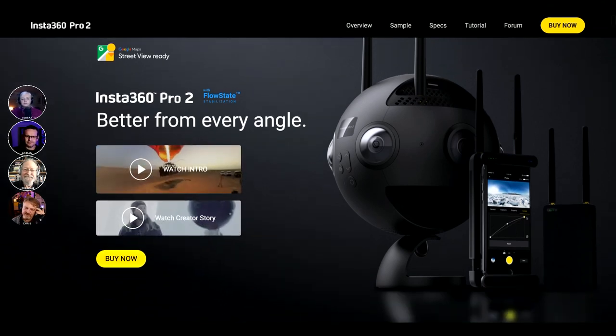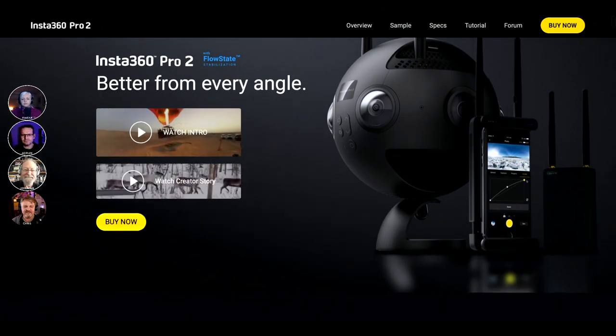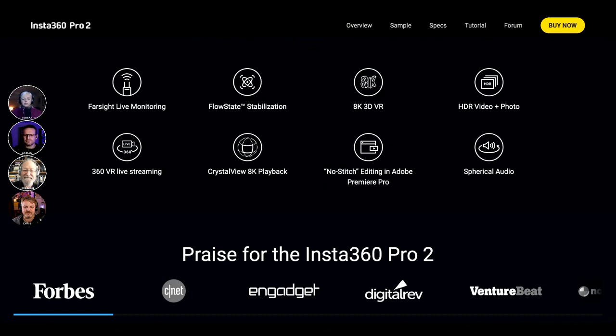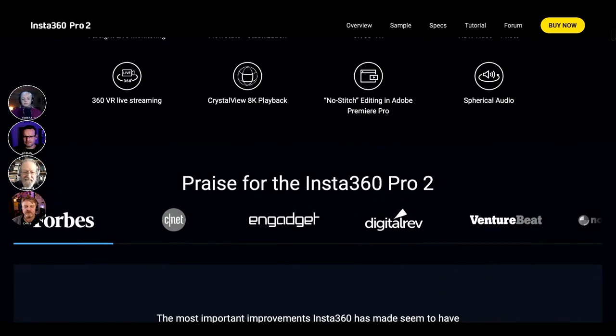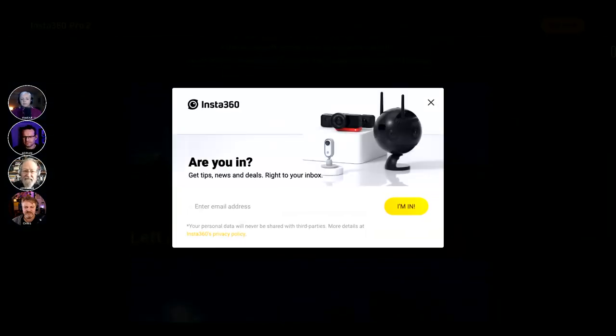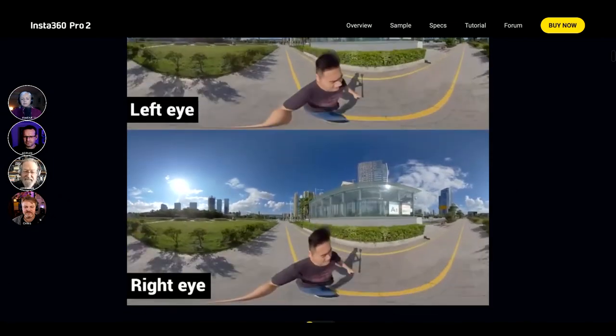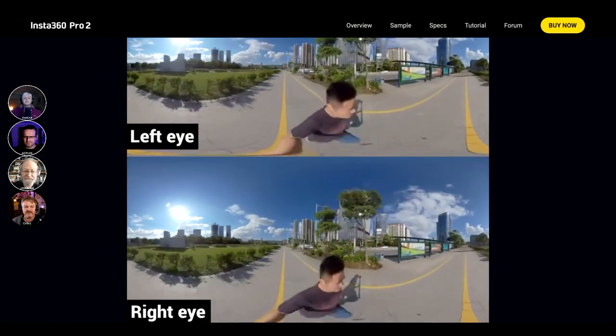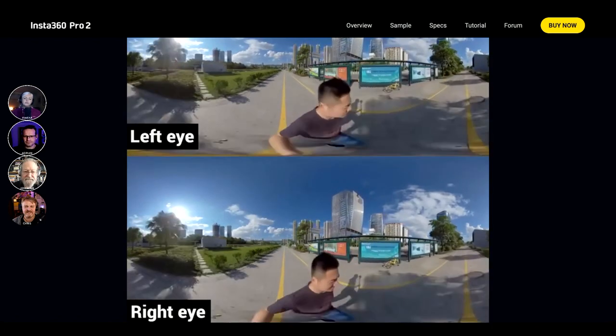And if you've ever played with a little 360 camera, like a Ricoh Theta or the other Insta360 cameras, this is kind of a proper production tool for VR, or even just for shooting everything at once and then panning around the camera. It has stabilization built in. It does 360 VR live streaming in highest quality. It has spherical audio built in, which is kind of important when you want to do these 360 VR things, because it really helps if the audio comes from where you see it. It's an advancement of these little tools.